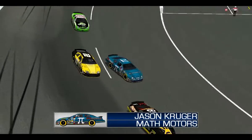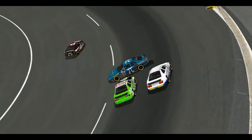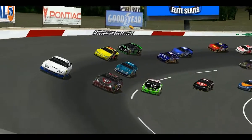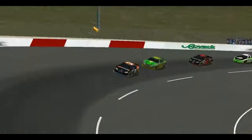Jason Kruger and Herbie Finkelberg have spun. Kruger in the pie car is running on the apron, and I guess he was trying to react to Dan McKay, and Herbie Finkelberg had nowhere to go. Mamba Kumengu in the 152 also got a small piece of that, and that will top off a very long set of incidents on lap 2.